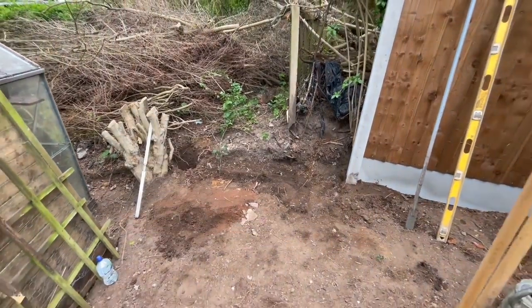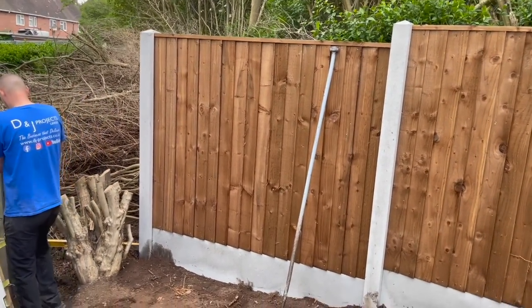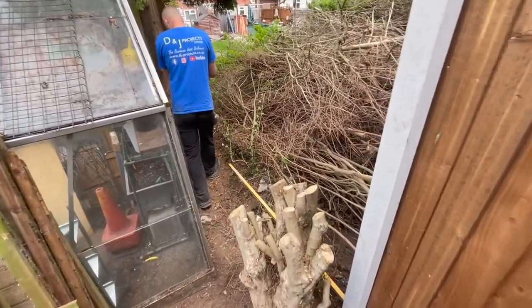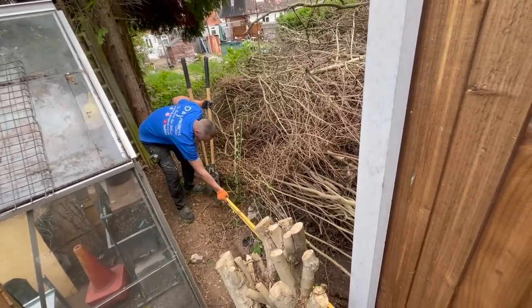Time for a gravel. Working our way down there. We keep going. I think we'll set you up for a time lapse for this one. It's a little bit tight.